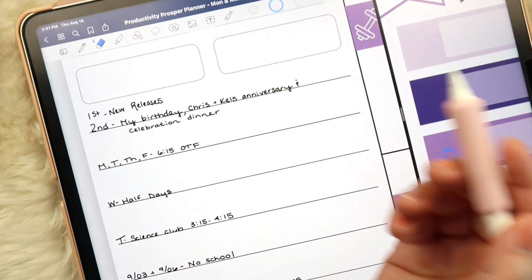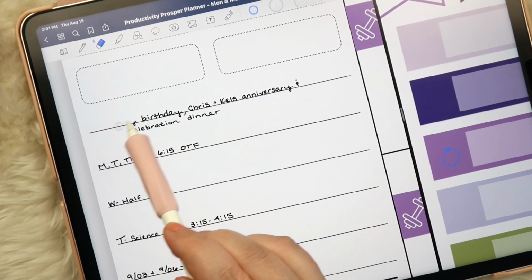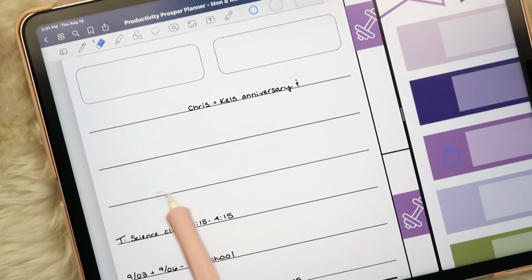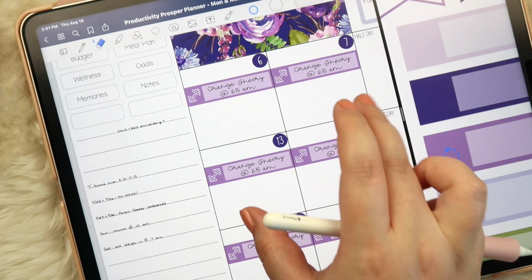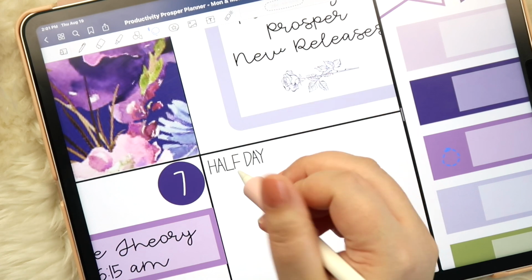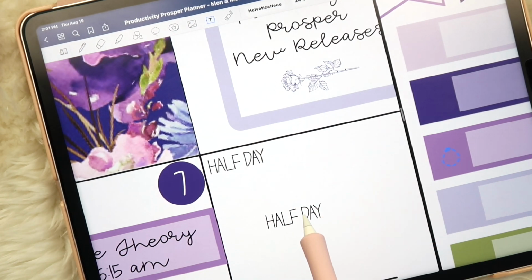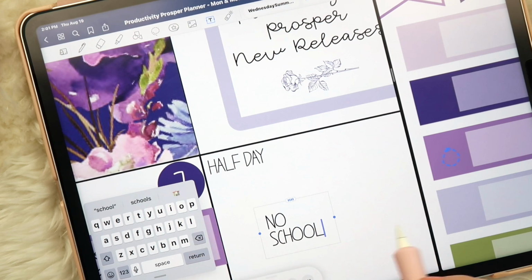Okay, so let's take a look over at our sidebar here, make sure we've got everything. So I've got new releases in there. I have my birthday, the celebration dinner. I have workouts, I have half days. All right, and then we also have science club and no school. So let's see. How do I want to mark no school? I think I might just, honestly, copy and paste this, and I'll use the text tool, just double tap, and then you can change the words and you'll still have the same font, same size, all of that good stuff.